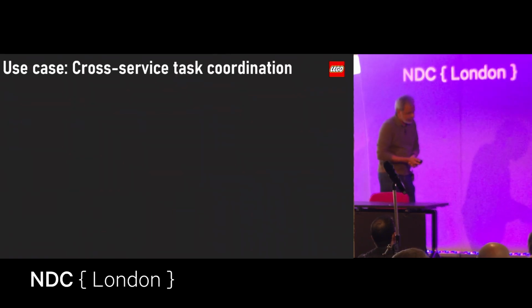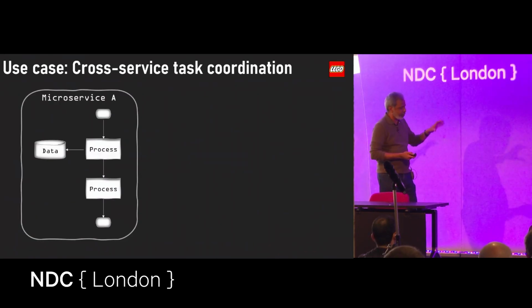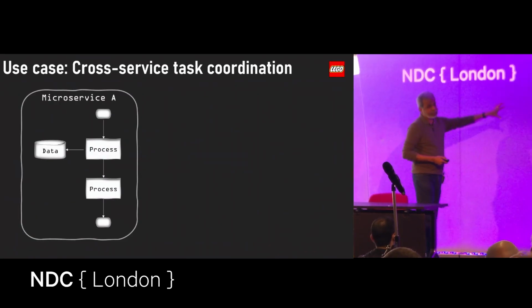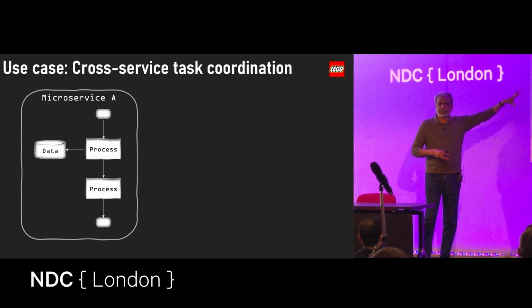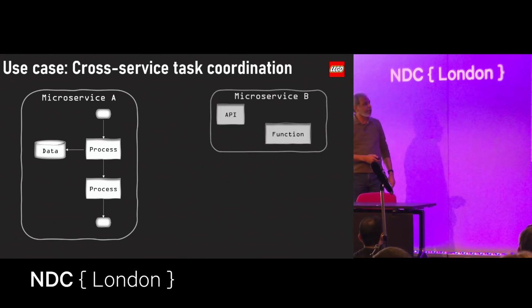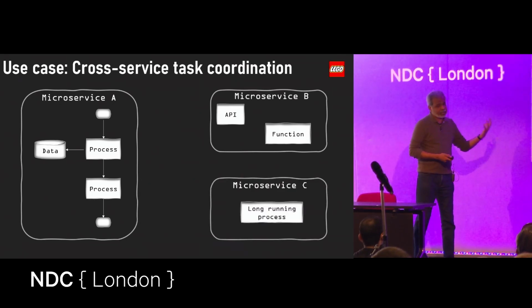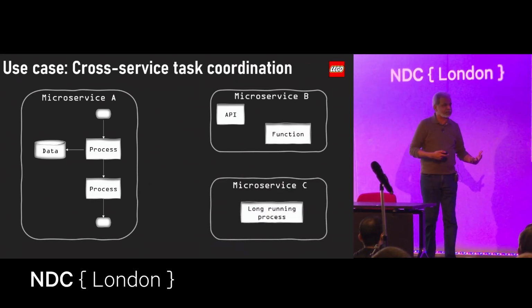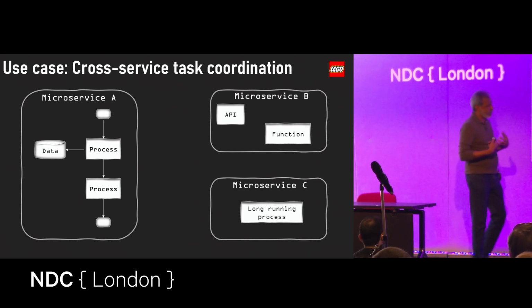Okay, so this comes to the cross-service task coordination, the thing I mentioned. So we have a microservice here. It has an orchestration. Say this is one of the main microservices. It needs other services to fulfill its functionality. Say it relies on two other microservices, B and C. Microservice B has an API and also has functions, whereas C is completely self-contained. There's no API or anything.